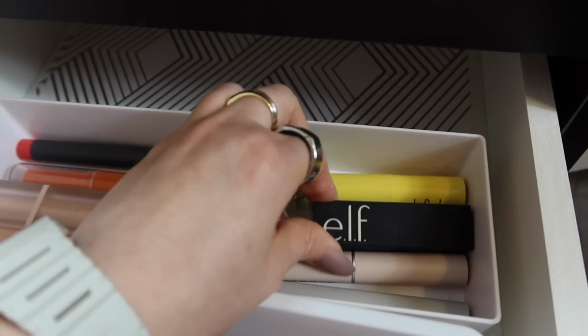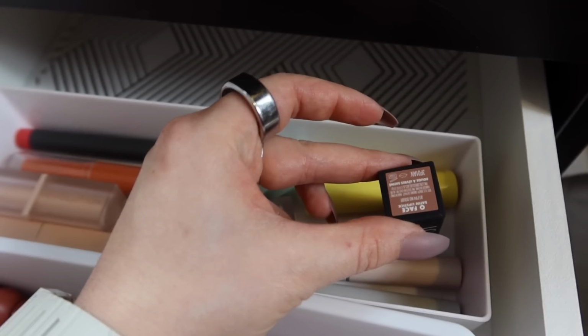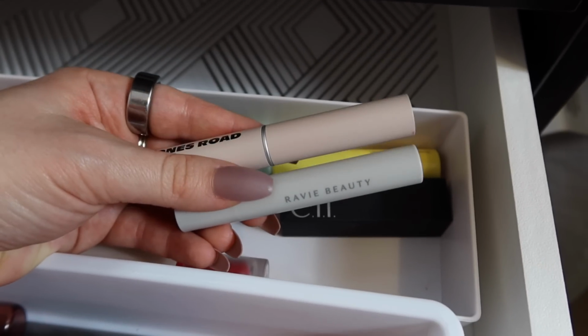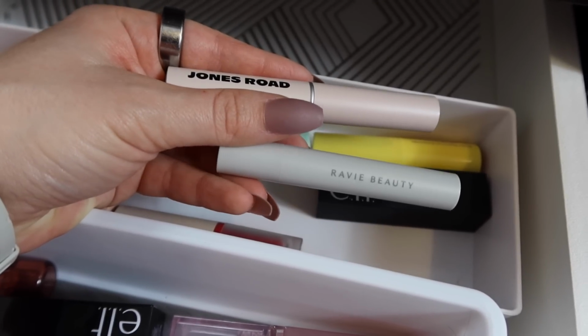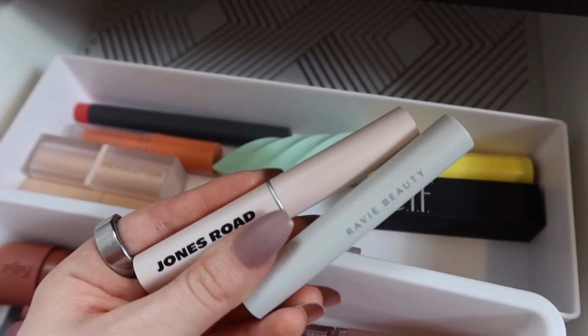The e.l.f. O-Face Satin Lipstick in No Doubt. I love this one for a nice warm brown nude for the fall. And then I have two of my absolute favorite tinted lip balms. The Jones Road Tinted Lip in Mauve and the Revi Beauty Effortless Lip in Lily. Both of these are just such easy My Lips But Better lip shades.